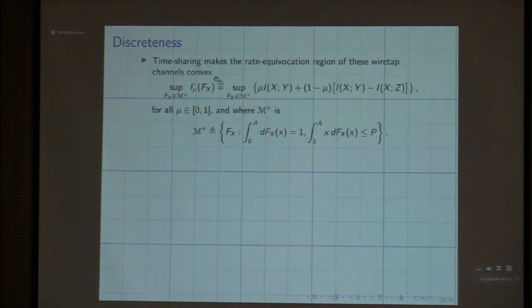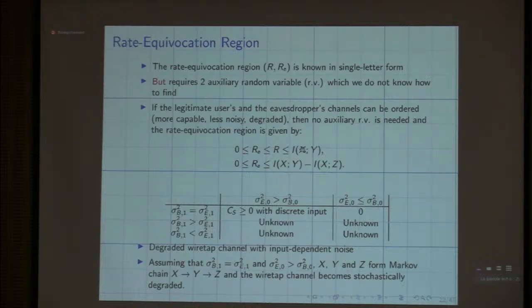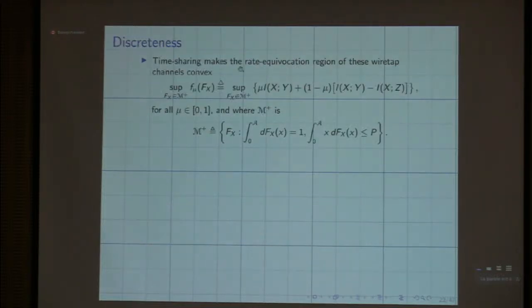Very good. So now we have the stochastic degradedness with those conditions, and we have a full characterization that depends only on the input and the output. I know that the rate region, by a time sharing argument, is a convex region, and I know that in order to exhaust that convex region, it is enough to solve the following optimization problem. Supremum over all input distributions f_X that satisfy the constraints. Here M plus is the set of input distributions f_X that satisfy positivity, see here that I integrate from zero, that satisfy the peak constraint, see the bound of the integration is capital A, and that satisfy also the average constraint, which is equal to P. So I'm maximizing this f mu over all f_X belonging to this set.